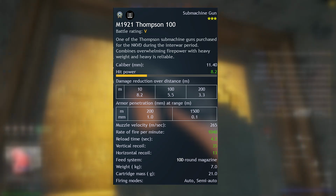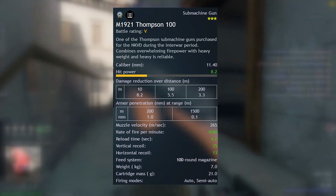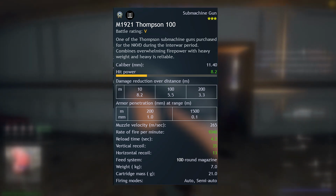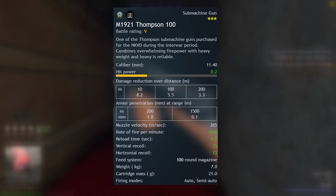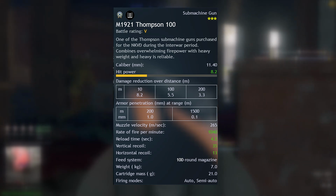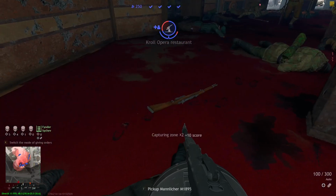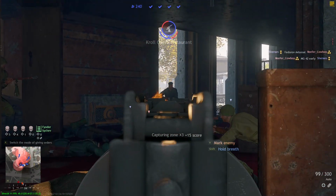Moving on, we have the reload time of 4.2, which is faster than most of the MG42s we have in game. Vertical and horizontal recoil, once again, is better than the MG42 in game, with vertical at 35 and horizontal at 13. And of course, you have more ammunition than the MG42, so it's like, what the heck is going on? The only stat where you lose out to the MG42 is the hit power.